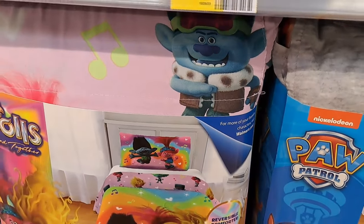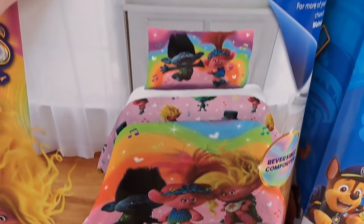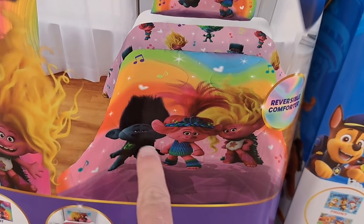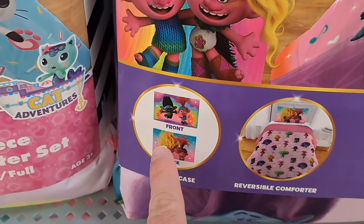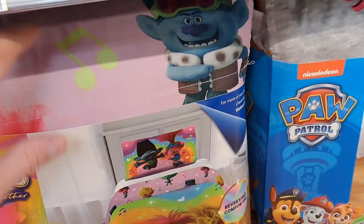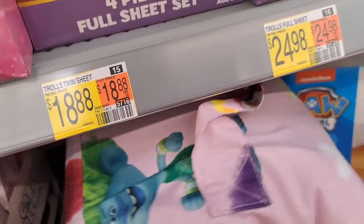We also got the comforter set down here for Band Together. Check it out, cool pillowcase, really awesome comforter right there. Check it out, pretty dang cool. See if your Walmart's got these. Trolls Band Together, finally on physical media. Super cool. Check your Walmart, see if you can get the Blu-ray or that special edition.